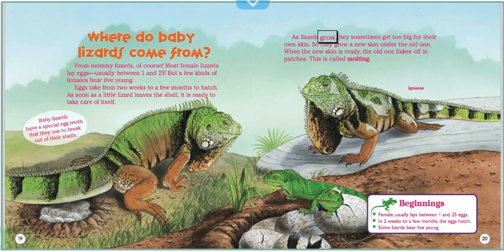As lizards grow, they sometimes get too big for their own skin. So they grow a new skin under the old one. When the new skin is ready, the old one flakes off in patches. This is called molting. Iguanas.